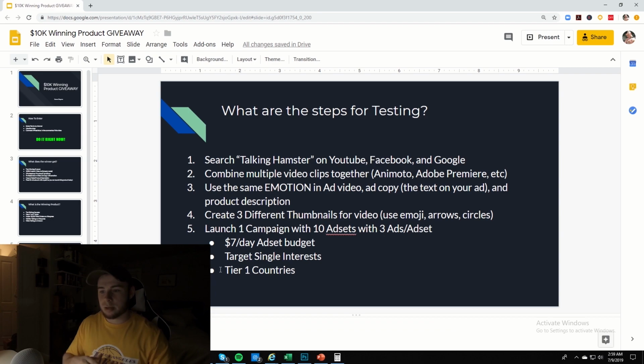And you can keep the ad copy the same, right? Keep the ad copy the same using the same emotion. And you're just going to run that at $7 a day. Ad set budget, you're going to target single interests, tier 1 countries, 1-day click.